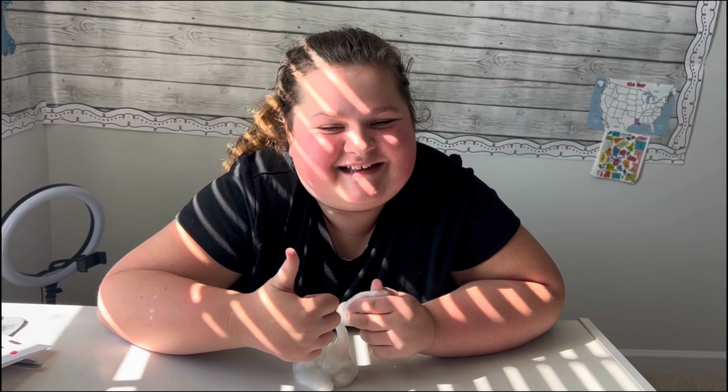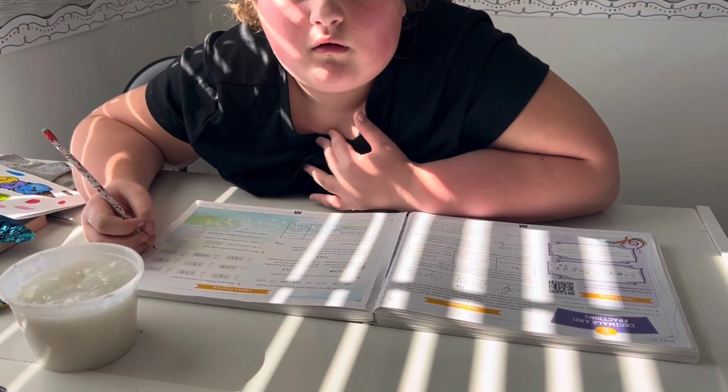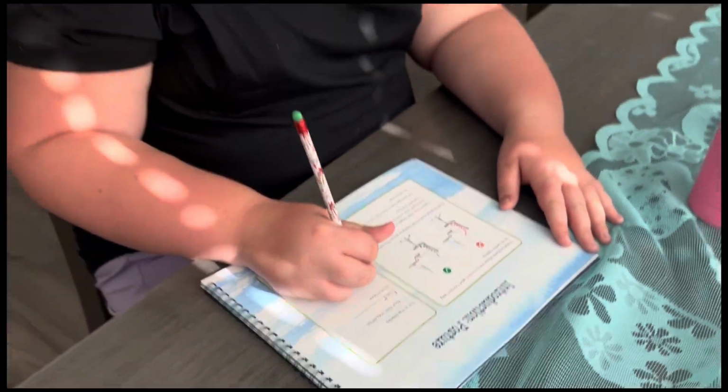but she did have fun with some slime. And then we went ahead and got our spelling lesson done, as well as our math lesson. And then we went downstairs and she did typing at the kitchen table while I was waiting for my tutoring student to pop in. We were also able to get our daily geography lesson done before our student popped in.